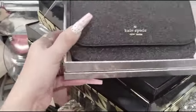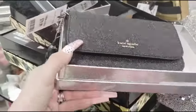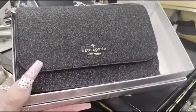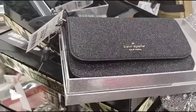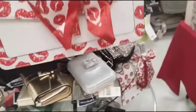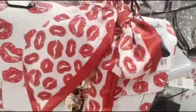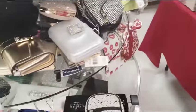Alright, this is Kate Spade. And it has the tiny silver chain. This is going to be $79.99. And I can't lift it up anymore because they're all tagged together. All right, that's Kate Spade. That is really, really nice. I like that. Let me go over here and look at this. Yes, they're bringing out the Valentine's Day purses already with the little scarf. This is $39.99. And I have a little zipper right there. Really, really pretty. All right, so we're going to take a look at that.